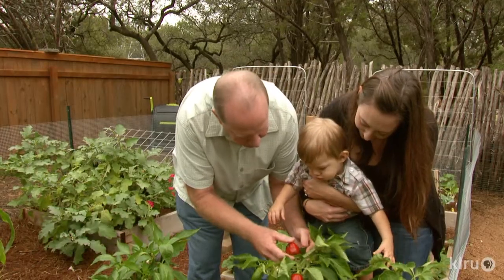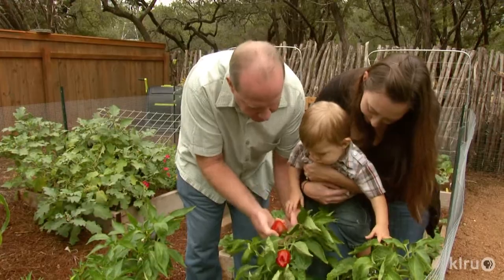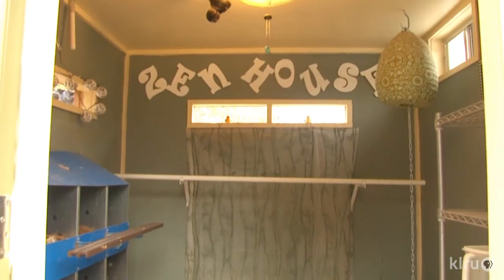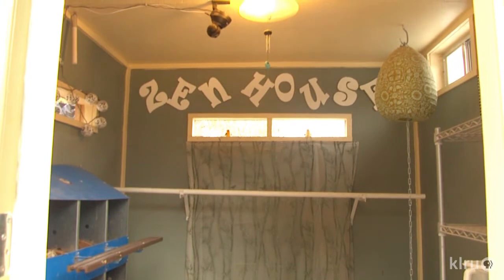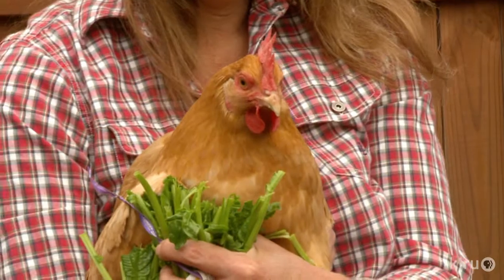I wanted this to be an area of peace and tranquility for both me, my husband, and our chickens. So that's where the Zen came in from. And plus it rhymes good with hen. They're my Zen hens.